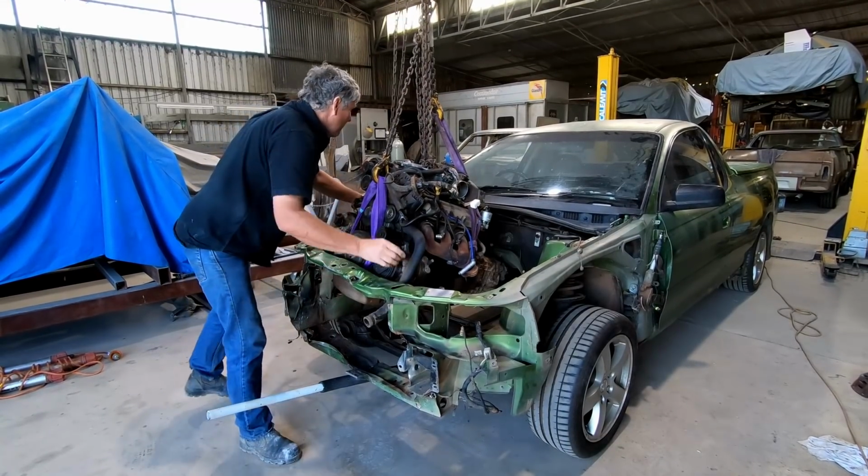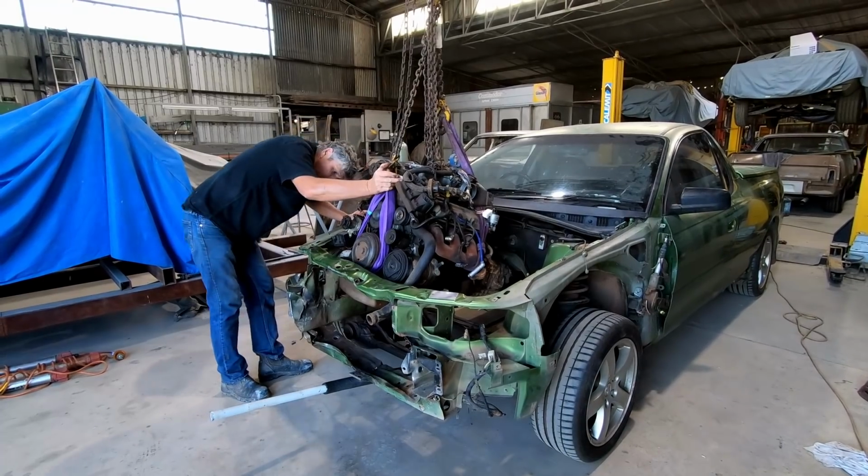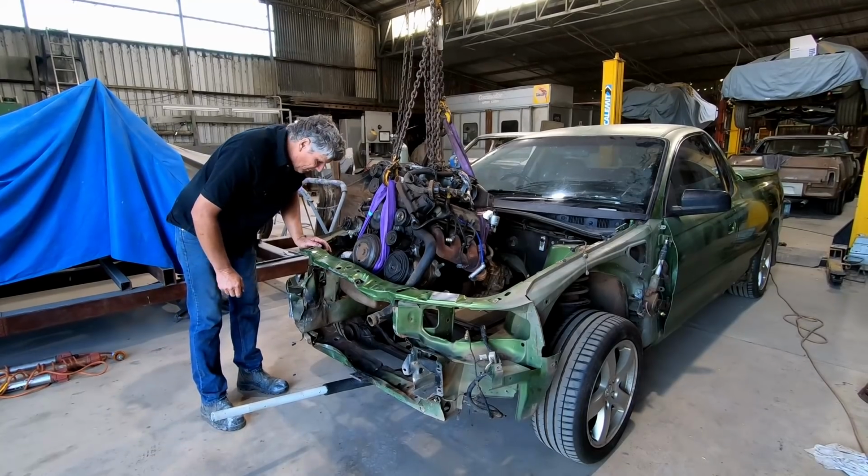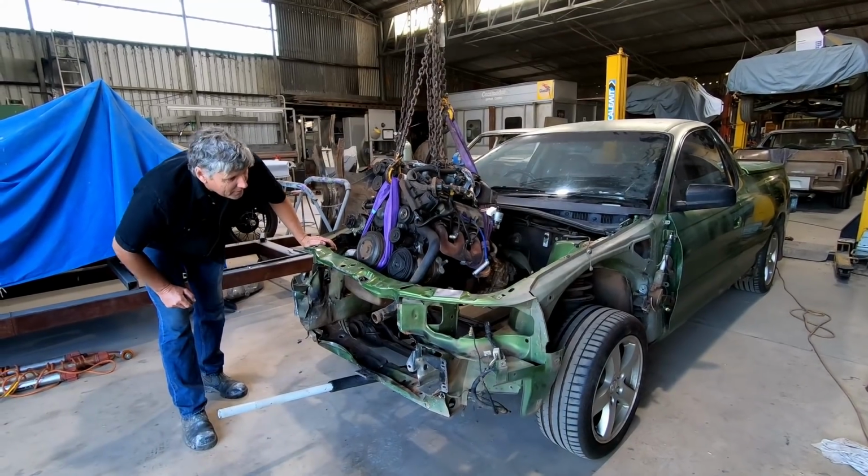Here's the other problem. Not quite on the right angle, and our radiator support panel's a bit higher than what it should be. So I'm thinking I might just cut that off.